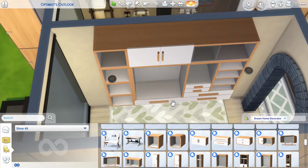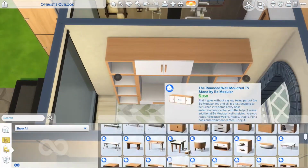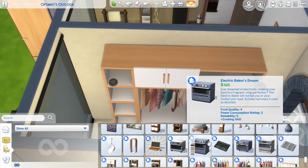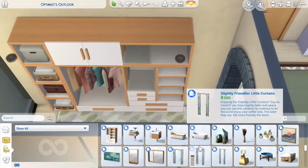There is a pool, because what big expensive house is ever missing a wonderful pool? I absolutely love pools. I don't know why I've always been obsessed with having pools in my Sims builds, but I just am. All of my builds need to have pools.